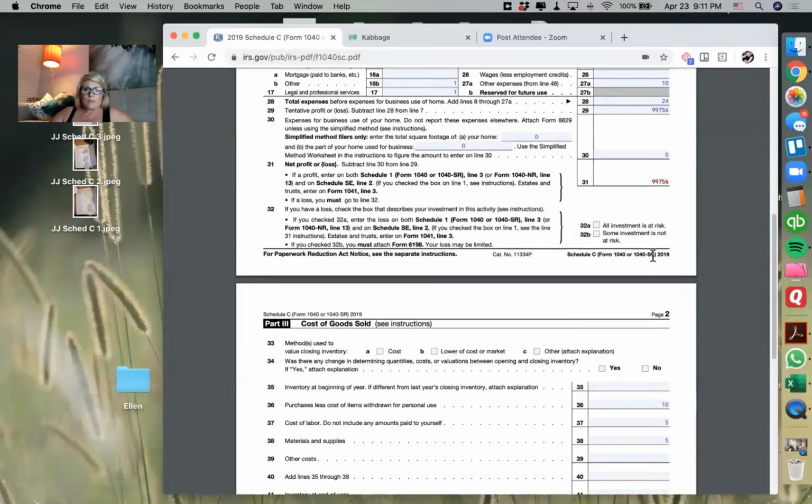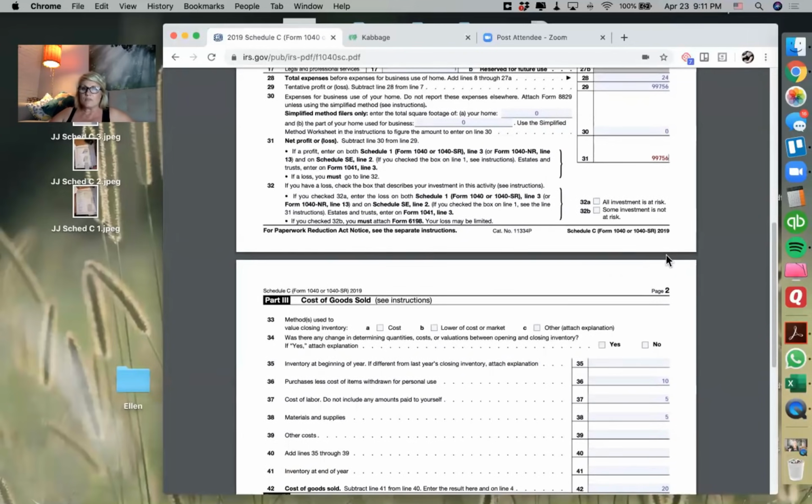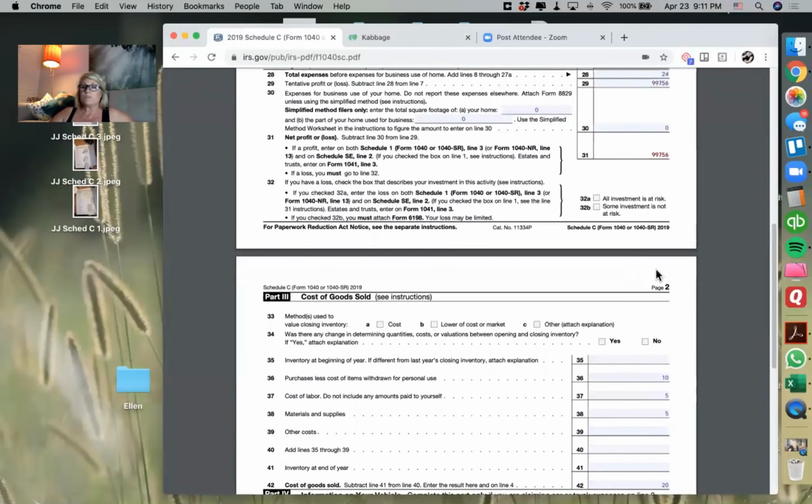So all investment is at a risk. Okay, so we're not talking about investment here. So ultimately, this is the number that you need for doing this PPP loan. Then you take that number, you divide that by 12 months. So that means that your payroll, according to the Payroll Protection Program, is equivalent to $8,313 a month. And then you're going to multiply that times 2.5, not 25, 8313 times 2.5.